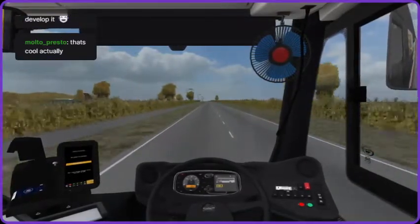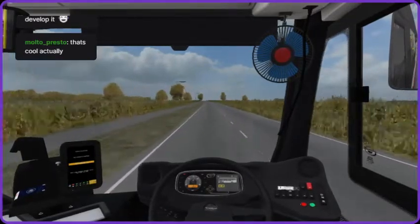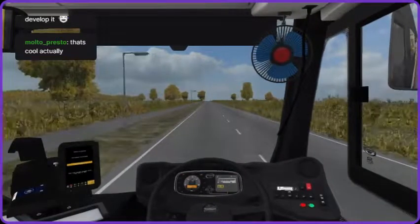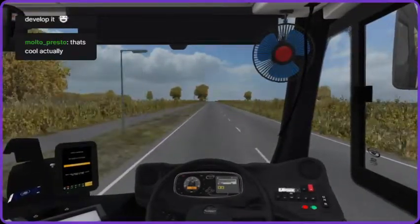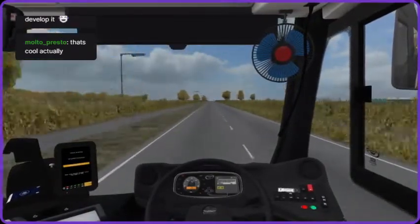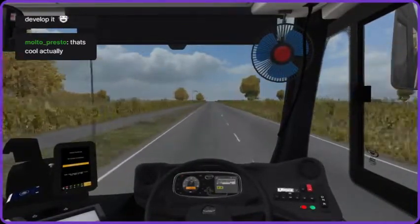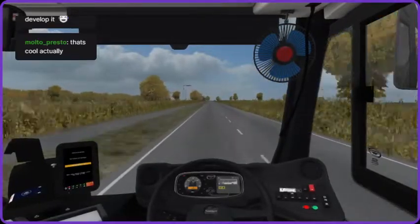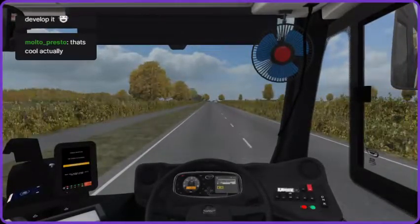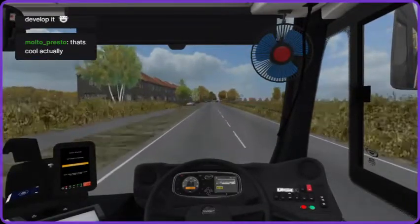It'd be nice if we got these with a Pulsar engine. These would be cool. Or a Streetlite but with a Volvo engine inside them. That would be cool to have. A Volvo B8 Streetlite, or an ADL Streetlite. I can see why not. I mean, we used to be able to get the Volvo B9 and Varro 400s. So it'd be cool to have an ADL Streetlite or a Volvo B8 Streetlite.